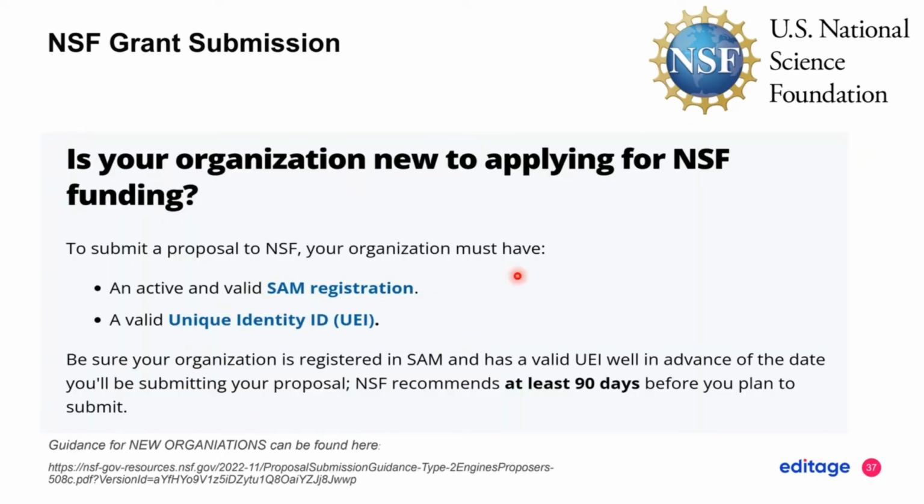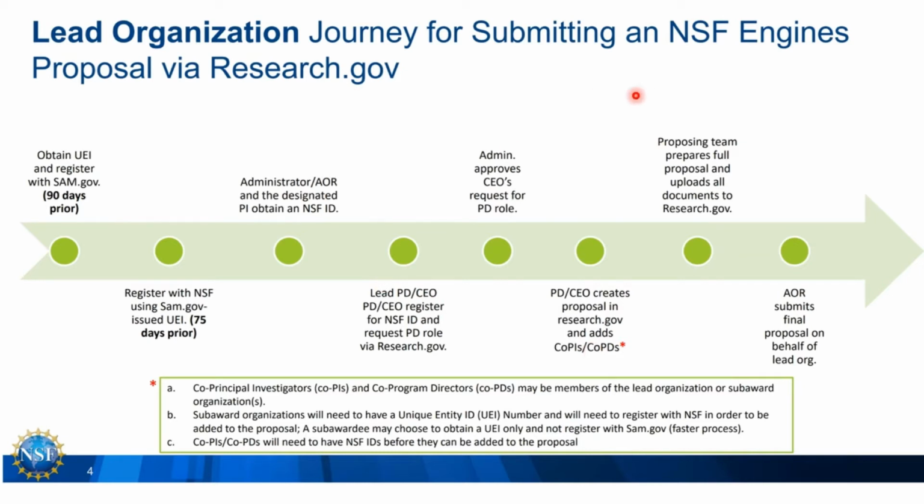And is your organization new to applying for NSF funding? If the answer is yes, then you need to have a SAM registration. This is the System for Award Management. Then your university or your organization will be assigned a unique identification number. This used to be a DUNS number, but they've eliminated the DUNS number and now have this. They recommend that you do this at least 3 months or 90 days before you plan to submit your grant. So that's important. And here's a timeline for applying for NSF grants through research.gov or grants.gov.